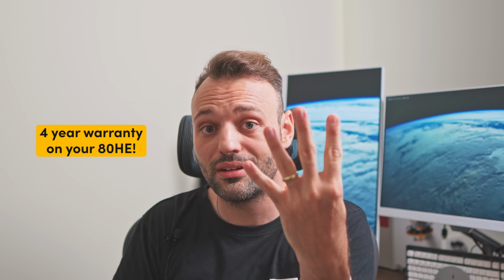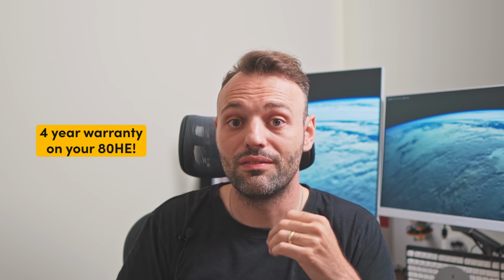We are going to make sure that we get good IC parts on your board, so you don't end up having a defective keyboard after some time. That's also very important because you have 4 years of warranty on your ATHE. 4 years. So let's make sure that keyboard stays with you for a long, long time, longer than those 4 years. And that's what I have to share with you.